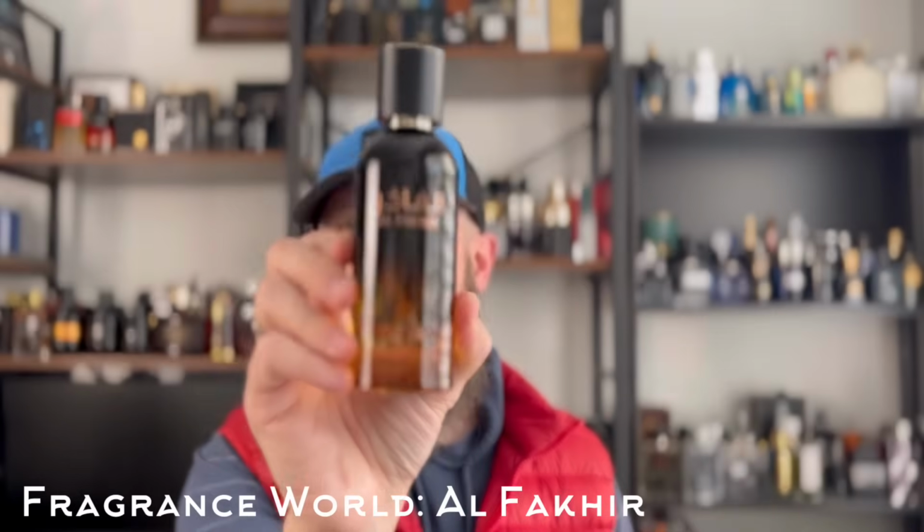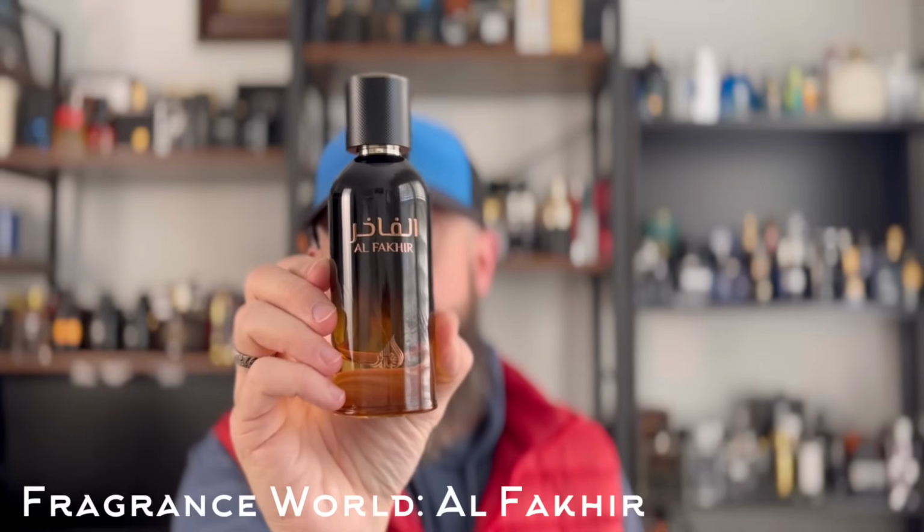This next one is from Fragrance World, and it's a clone of Givenchy Gentleman Réserve Privée. It's basically Givenchy Gentleman EDP with whiskey and extra woods, and it is gorgeous. This is Al Fakir. And this one gives you that beautiful whiskey right whenever you spray it on.